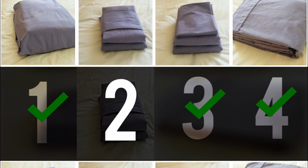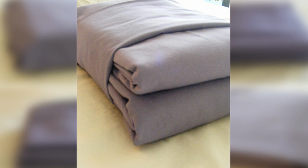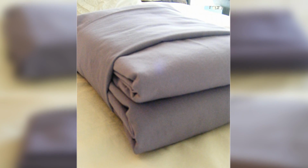The second method is my favorite. My daughter says it looks like a little present for her bed. For more folding ideas, here's some advice from YouTube organizing queen, Melissa Maker.